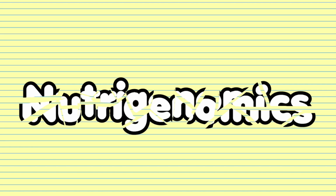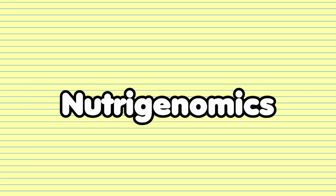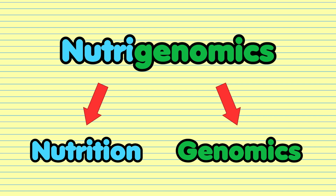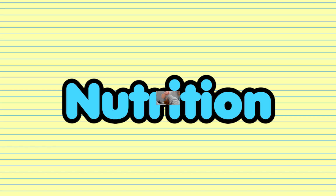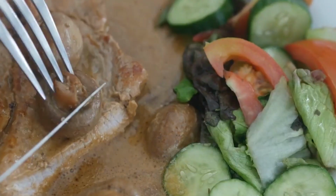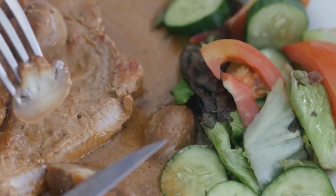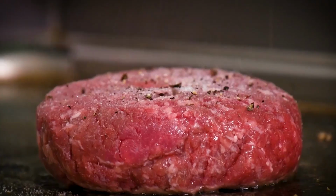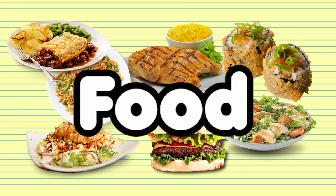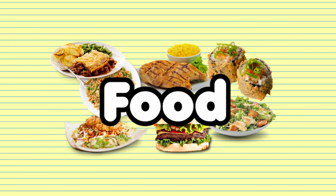So to start, nutrigenomics, as far as the word is concerned, is a fusion of nutrition and genomics. Now, one of these is a little easier to explain than the other. Nutrition, as you likely know, deals with the stuff you eat. It's nourishment, and the field of nutrition looks more closely at the components of what you're eating. That's really the biggest part you'll want to keep in mind as we move forward. It all relates back to food. With that squared away, we can tackle the slightly more complicated topic that is genomics.